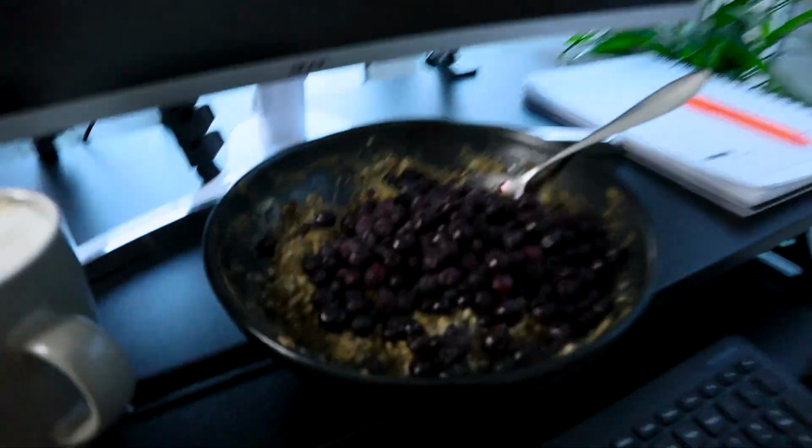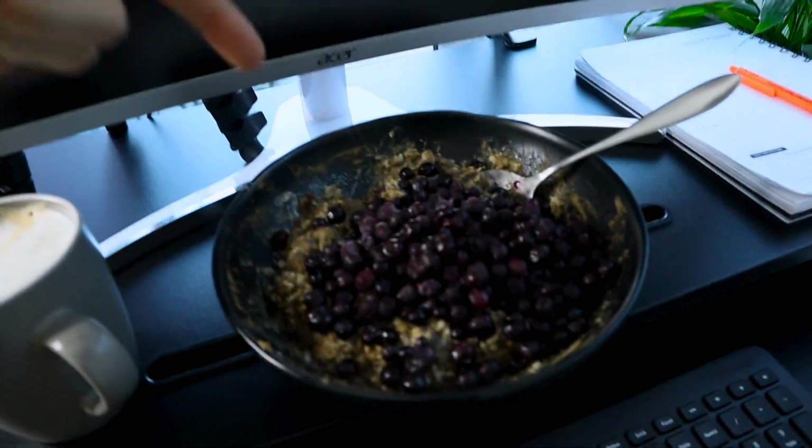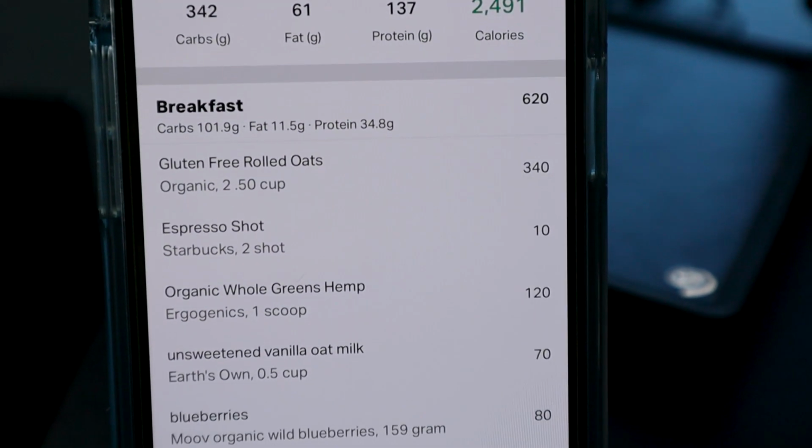All right, we're back in the office and the breakfast is ready. So this is what it looks like after. Obviously you cook the oats, then you add the protein powder, then you do the blueberries. We got our espresso, and this is the breakdown for the meal: 620 calories. So now it's time to eat this, do a little bit of work, and I'll check in with you guys at meal number 2.